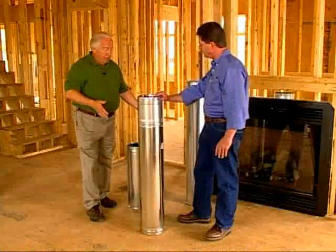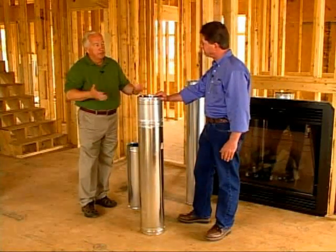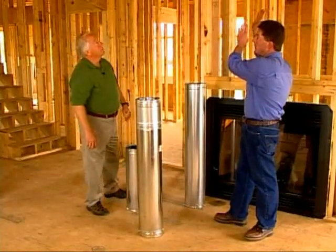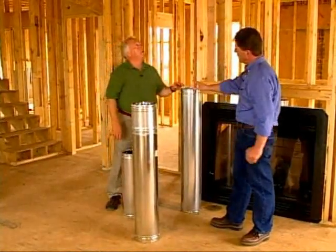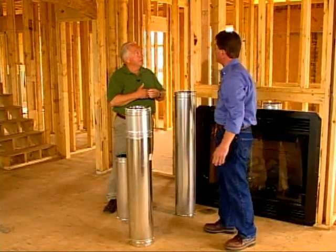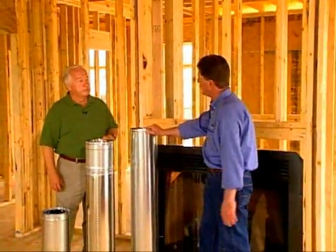Now, there are several varieties of sizes. Why do we have so many different varieties? Well, Bob, let's say that we have to go around a floor truss in this run. We're going to use an elbow and then the various lengths of pipe to complete that offset and return to get around the obstruction. So what length do you typically start the project with? Well, in this case, Bob, we've got a straight shot all the way up, so we'll use the longest length that we have, and that's the 4-footer.